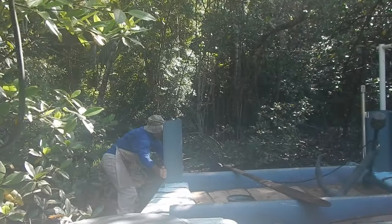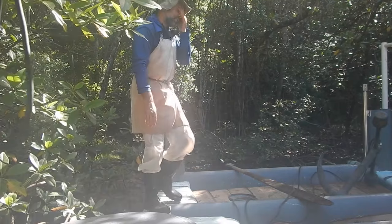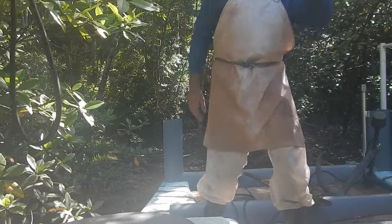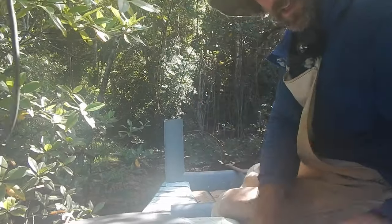Oh crap, it's too low again. Alright. Oh, good enough. Alright, a few hours from now, the tide's gonna be up like 20 centimeters. Be able to get out easy.